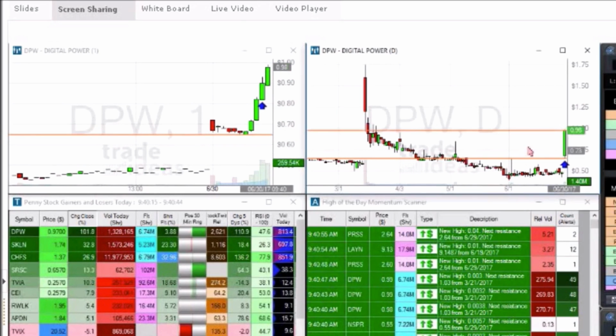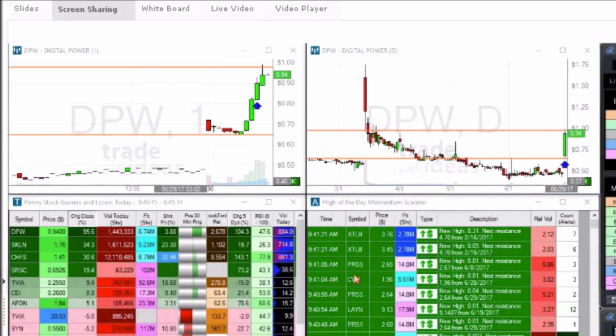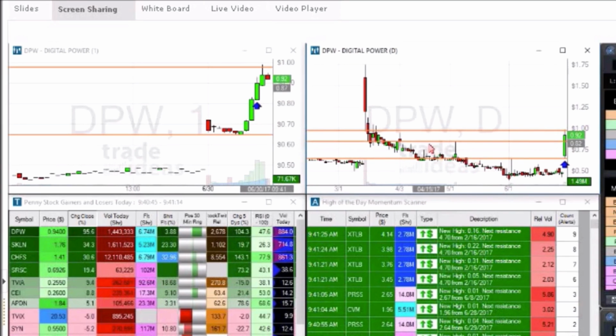See, here's $1, which is the resistance line. This is where the mob currently is, where the hype is currently at. So we do have, again, a very strong wall. We do have 85 cents support on this play, 85 cents support on DPW.